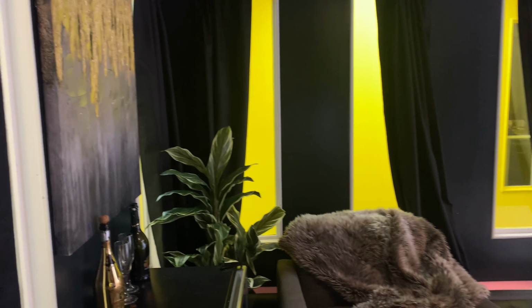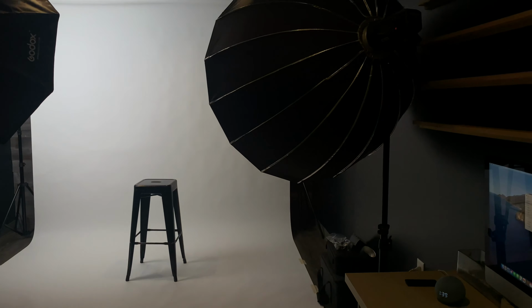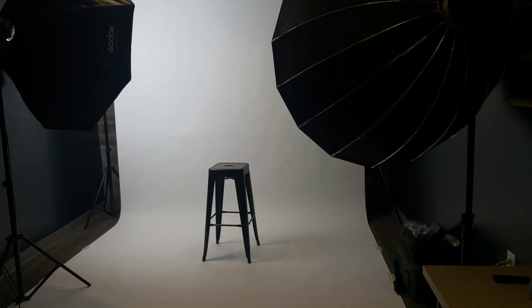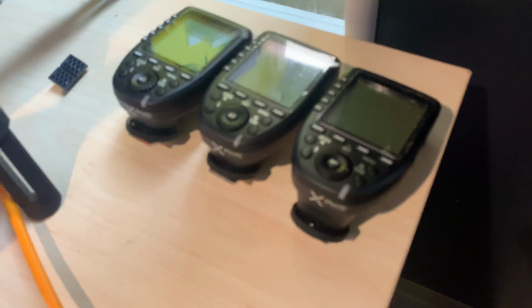So yeah, it is my photography studio. With the big softboxes, I didn't know what the dimensions were gonna be, so I just figured go big or go home. And that's exactly why I need higher ceilings now. But I love my studio. Oh, I forgot. Because I rent out the studio to other photographers, I also have 3 different triggers.